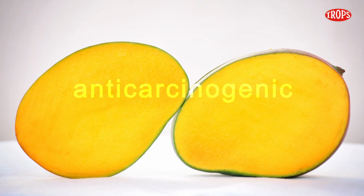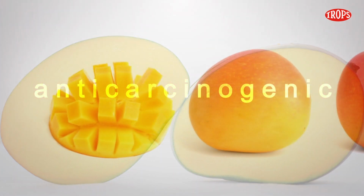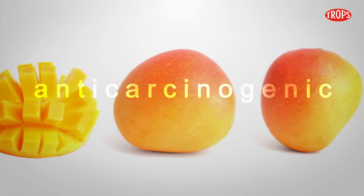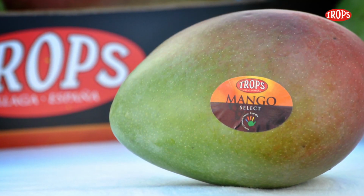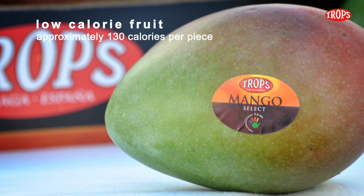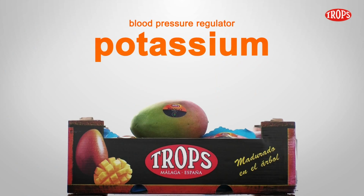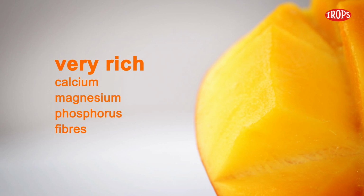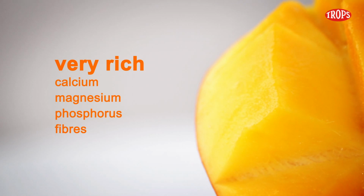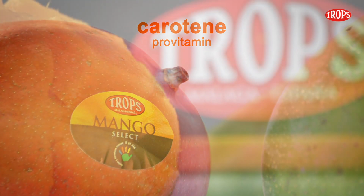Due to these vitamins and their flavonoids, amongst which are quercetin and camphorol, mangoes are an excellent anti-carcinogenic. Rich in minerals and trace elements and low in calories, the mango is a good source of potassium, helping to regulate blood pressure and compensating for excess sodium, iron and copper. The mango is also very rich in calcium, magnesium, phosphorus and fibres that favour the intestinal transit. It contains a large amount of carotene, which is excellent for the eyes and skin.